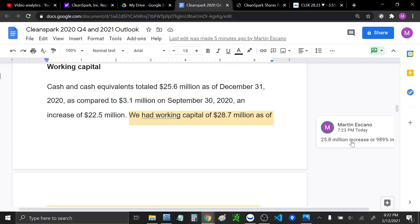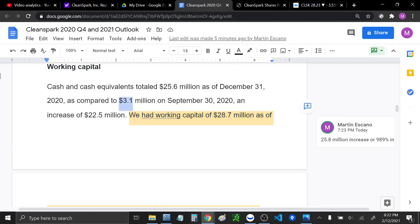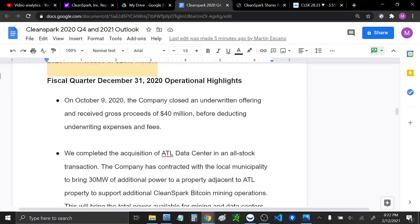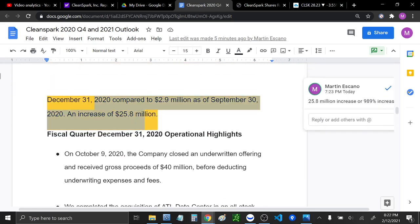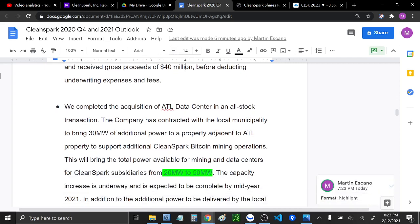Their working capital has increased by 989%. So they went from 3.1 million to 25.6 million in 3 months. So that's impressive, and that's going to be good for them, especially when they want to do expansion on their data centers, increase their sales team, and that kind of stuff. So that'll be a big item.